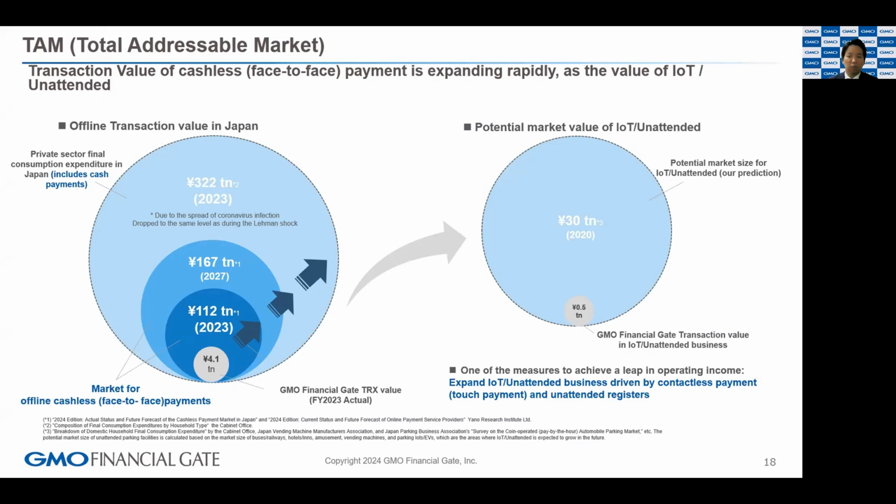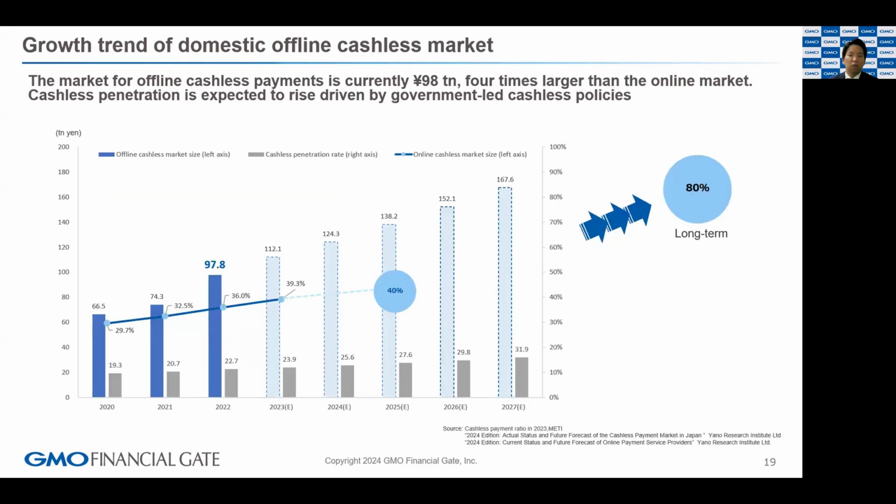In the unattended payment field, or IoT unattended field, our payment processing amount is 0.5 trillion yen and the market is estimated at 30 trillion yen, and we believe there is still room for further expansion in this area as well. The domestic cashless market is steadily expanding.